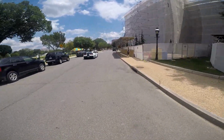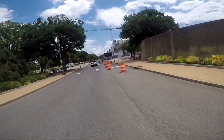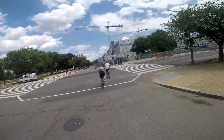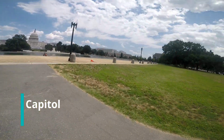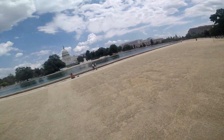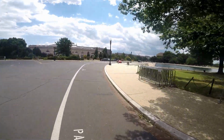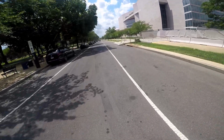That's the Hirshhorn Museum, which is pretty nice. And up ahead is the National Air and Space Museum. And once again, it's undergoing renovations. It seems every year it goes through renovations. And here's the Capitol. This is where they make the laws in the United States. And of course, there are no protests, but generally this is the area where people come to protest. I've come here quite a bit over the years, and it's really interesting to see the passion that people have in protest. So now this is the National Gallery to the right, and we're just doing a loop.